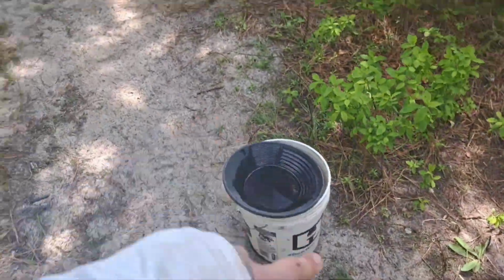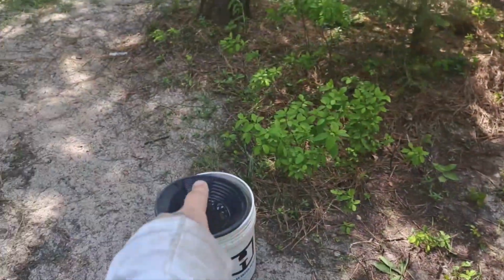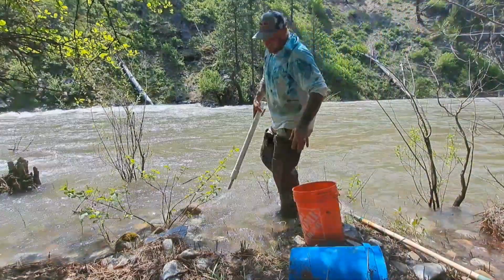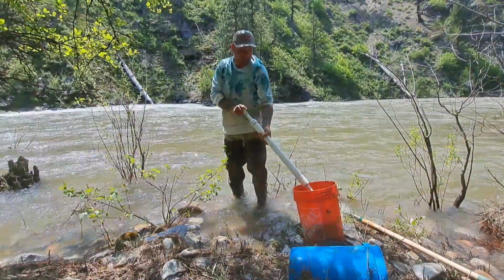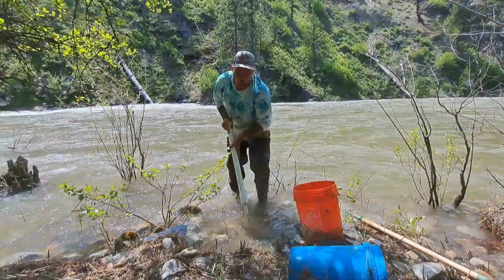But I'm gonna wrap this up. I might look around, do some more dinking around. But we'll probably see you guys at the house. I'm gonna take my deal here and just suck up some of this gravel and see if we can't get some material. We'll do some tests on the riverbank here. See what we're working with.